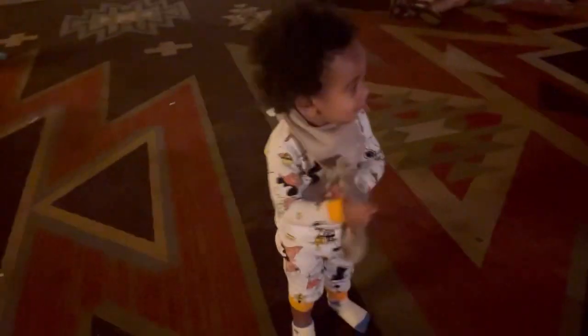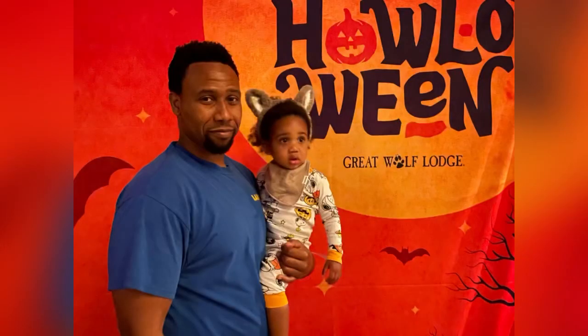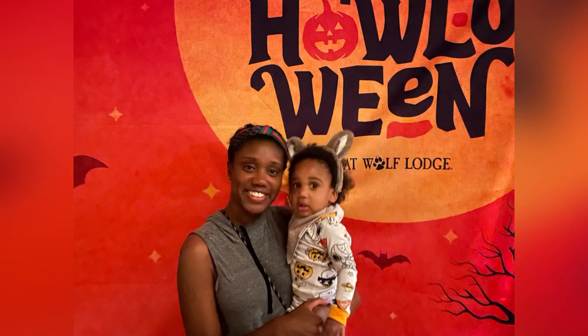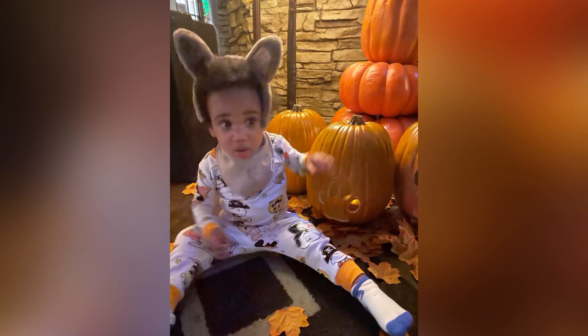One of the things I loved about this area and time of year, they had little backdrops and a lot of different areas that were great for taking photos. You can take little fall pictures if you're smart about it by the pumpkins. So we definitely took advantage of that.